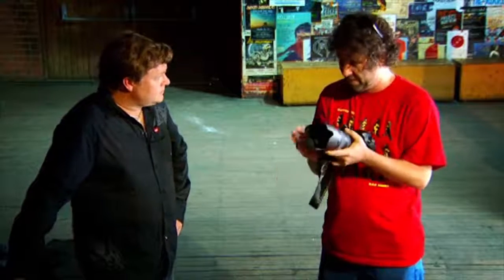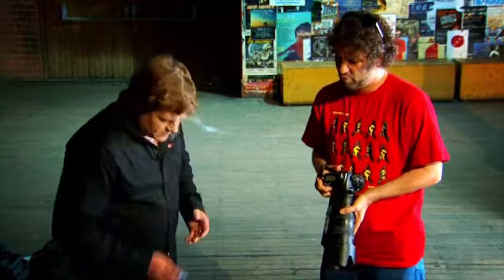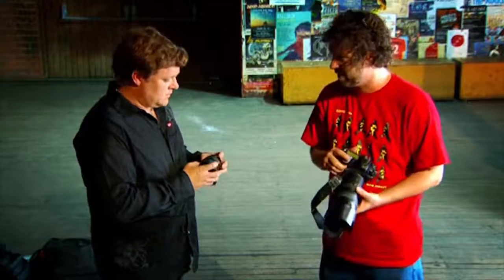It takes a bit of talent to fill a frame, because obviously if you get wide, you just get dead material. And between 24 and 150, it's not a focal range where you just see photos that are exciting coming out of it.